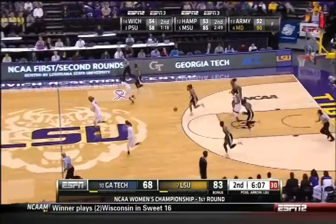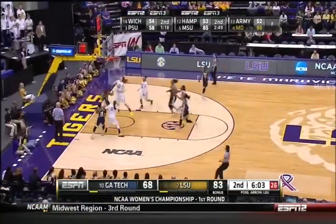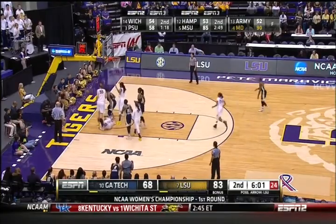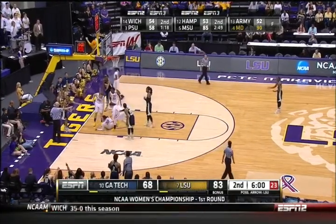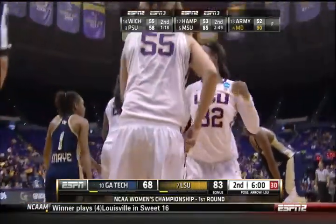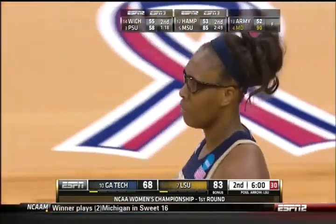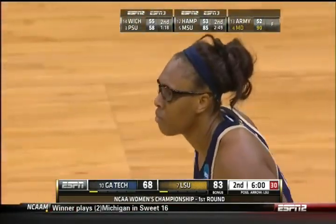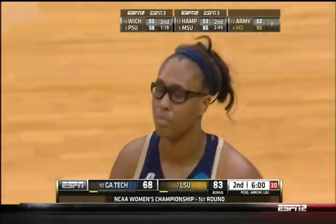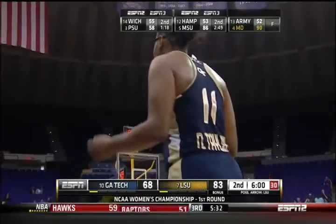Steal by May. No foul on the rebound, the LSU ball. Well, an unfortunate miss right there. Georgia Tech is really getting themselves some momentum with this press, getting some fast break opportunities. You have to be smart in how you take those shots after you get possession of the ball again.